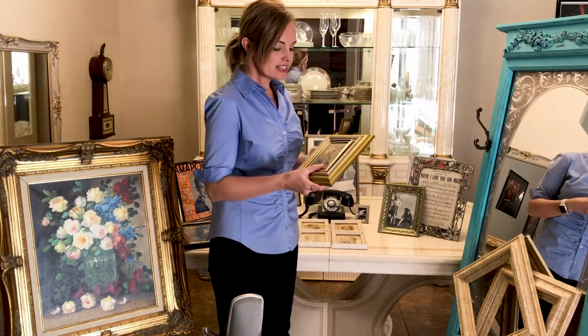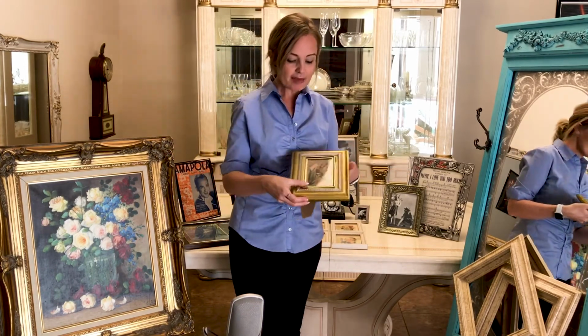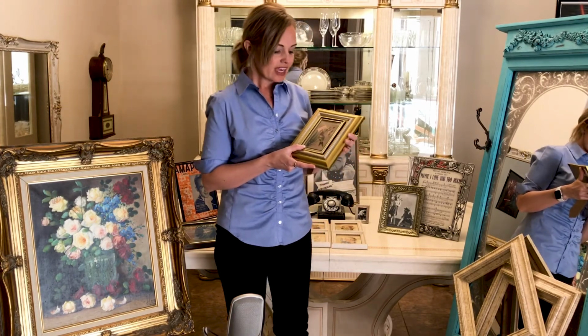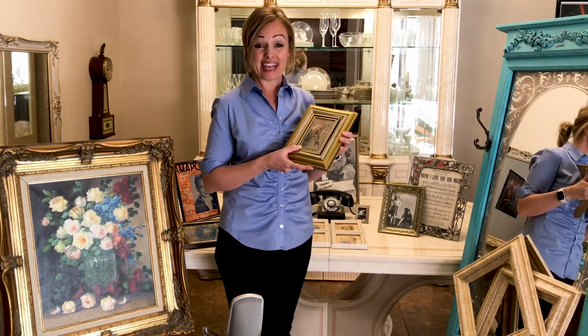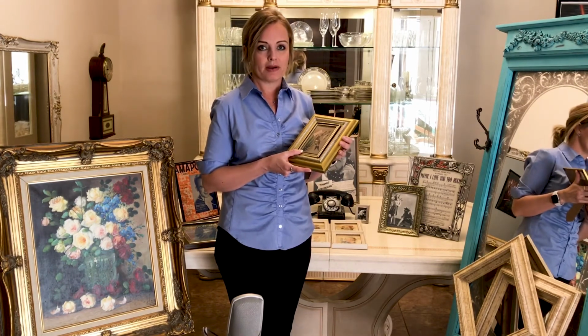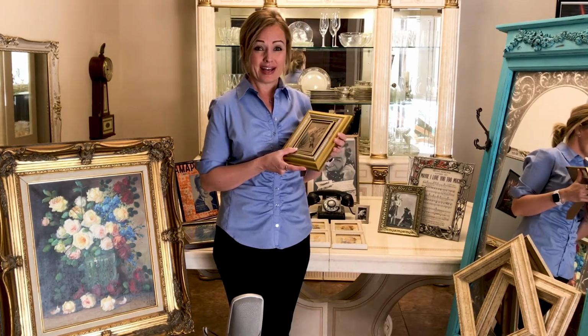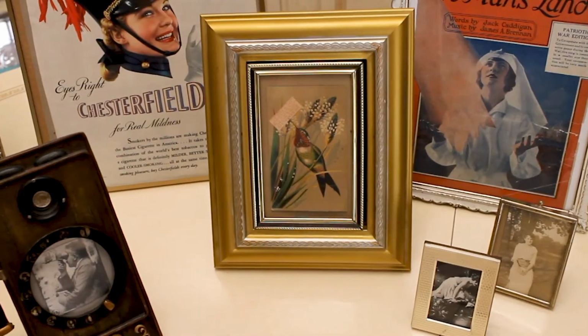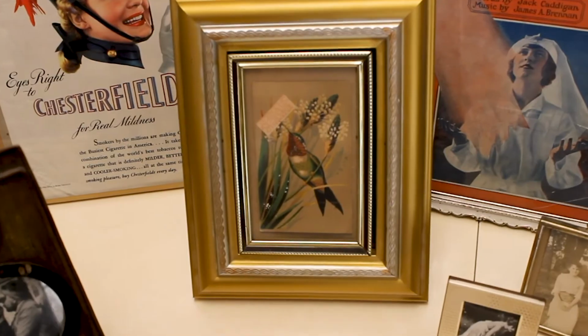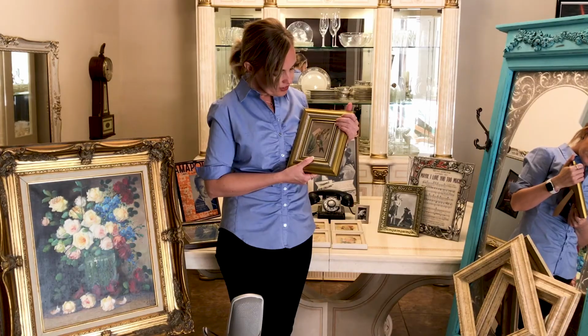At a recent auction, I bought a whole box of antique postcards, and these are probably late 1800s, so they're really old. To me, it's always amazing when a piece of paper can survive for so long. This one is a hummingbird. It's so beautiful and vibrant and colorful, and it's got the 1800s mark on it, which I love.